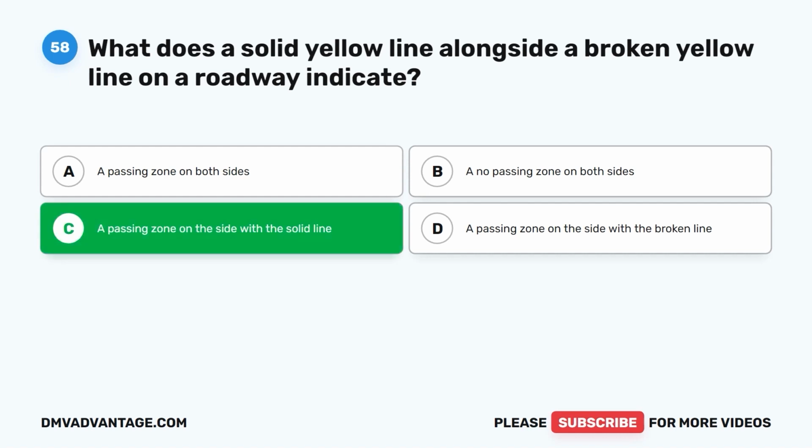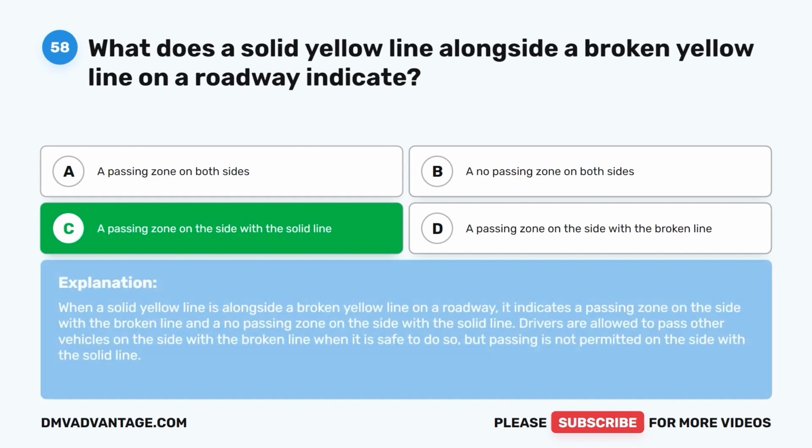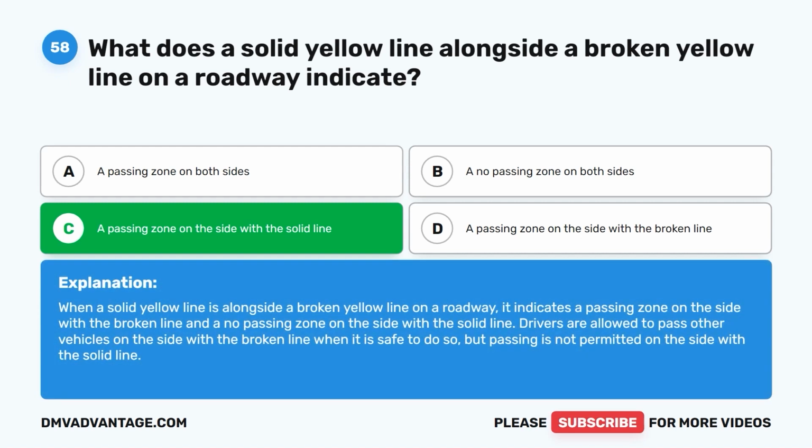A passing zone on the side with the solid line. When a solid yellow line is alongside a broken yellow line on a roadway, it indicates a passing zone on the side with the broken line and a no passing zone on the side with the solid line. Drivers are allowed to pass other vehicles on the side with the broken line when it is safe to do so, but passing is not permitted on the side with the solid line.